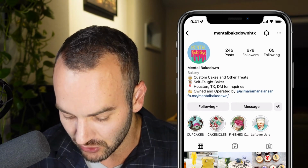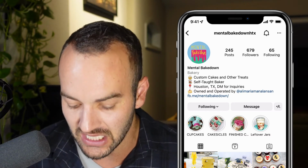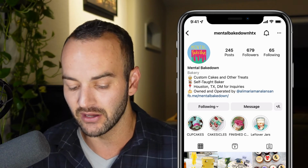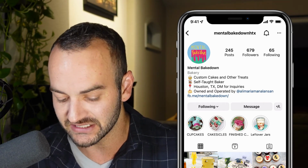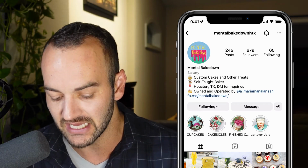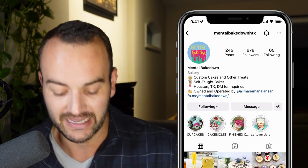So she's got emojis. They look really nice, like cupcake and cake ones. Gotta use those. First line says custom cakes and other treats. Next one says self-taught baker. Next line says Houston, Texas, DM for inquiries. And then the next one says owned and operated by Allie, and she's got her personal account tagged.